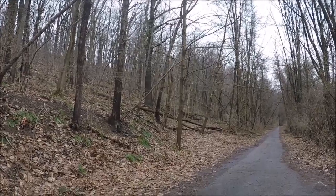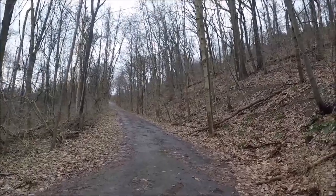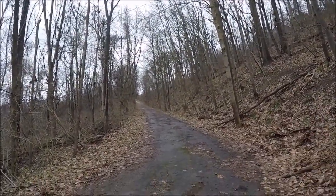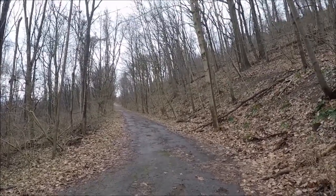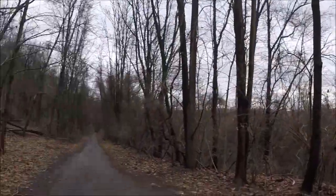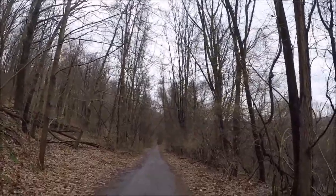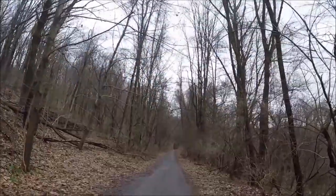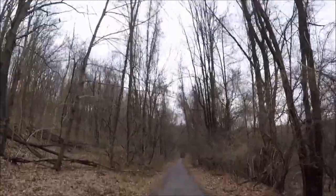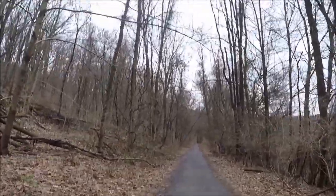So now we've come to the intersection of the old State Hill Road. Looking up the hill, there's a gate, but if we walked up that hill and walked beyond the gate, we would be at the intersection of State Hill Road and Brownsville Road, which is where Ganley's Pub is located. Great food, by the way. And where the Lower Heidelberg Township Fire Department is located. We're going to continue down this road, what used to be State Hill Road, to mile marker 2.